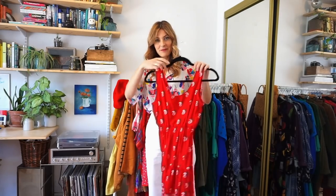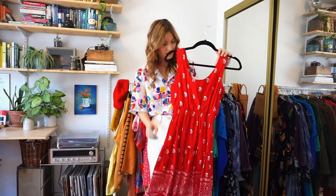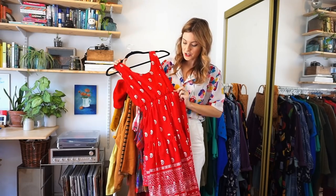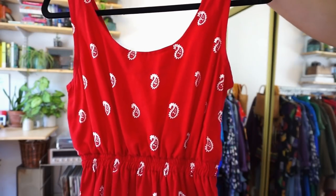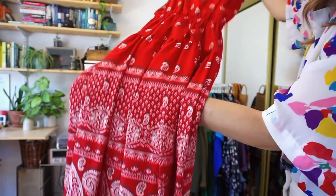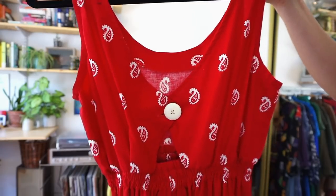So here's another one of my favorite dresses. I got this one from a thrift store, and it sat in my closet for a really long time because it didn't fit me totally correctly. It had a much longer torso. I'm really picky about where the waist hits me, so the waist was just hitting too low and I knew I needed to do some alterations and take it up. So I finally got around to it and I shortened the top. And so now it fits me perfectly.